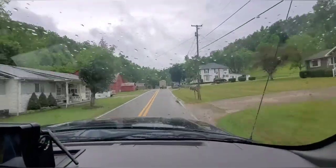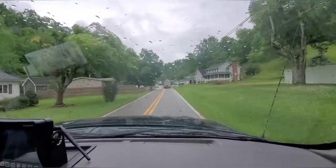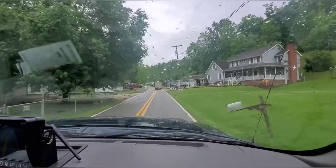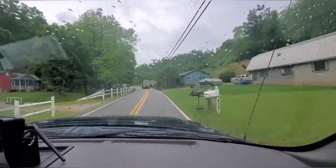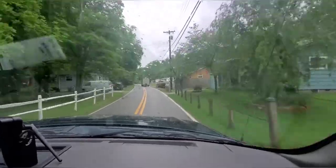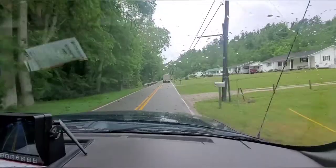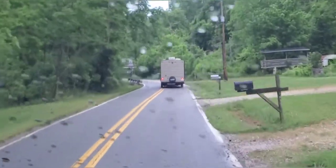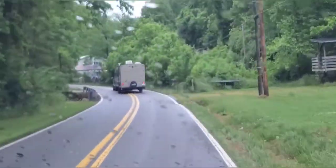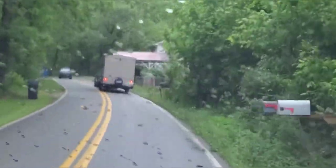So, we are headed to Beech Fork in West Virginia. We've gotten off the highway a little bit ago. But we noticed on some of the videos, they were talking about how this road is narrow. And so, you kind of see how that guy up there has his tires on the yellow line. It is definitely a little tight coming through here. So if you're coming this way, be careful.